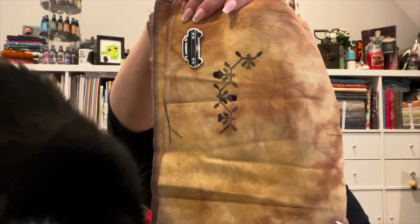I'll show you where I'm at, even though if you watch my WIP parade, you know. I'm doing this on 18 count Be Stitch Me Toast. And we have a cat. And that is where I'm at. And so I will be putting 300 stitches in that in Feb.